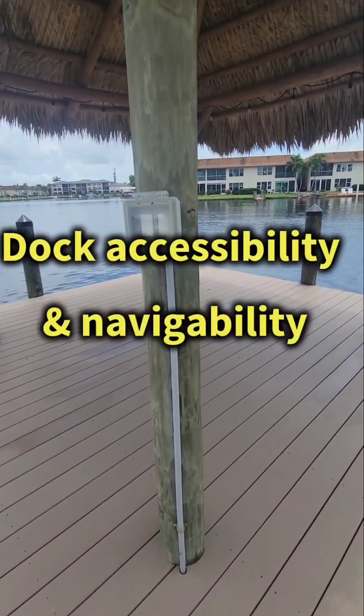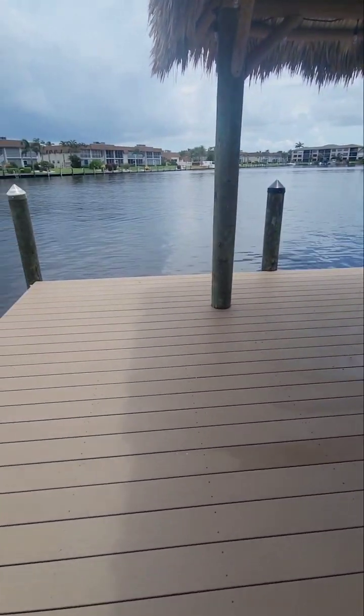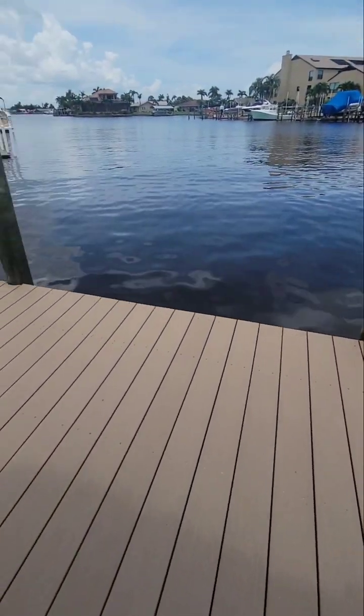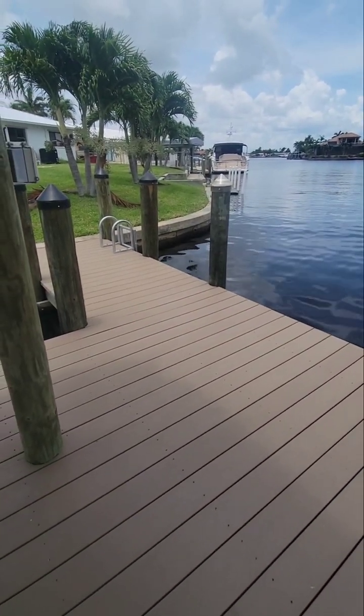Dock accessibility and navigability. Assess the accessibility of the dock from your home and the navigability of the waterways leading to and from the dock. Consider factors such as bridges, clearance heights, and any potential obstacles that may affect your boating experience.